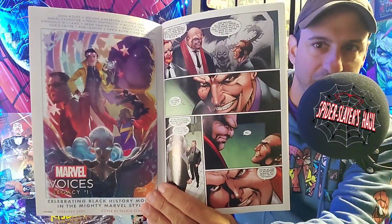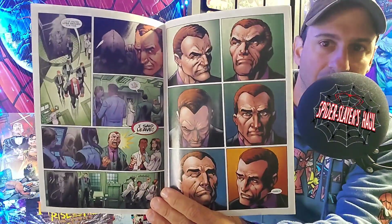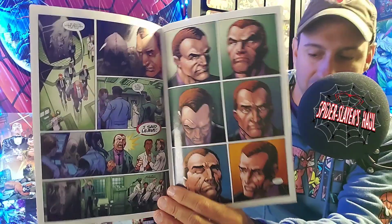Here is some of the interior art in case you guys have not picked up your Marvel books yet this week. And I want to know in the comments below, did you get your Marvel books? Didn't you? We have some Mark Bagley artwork in this. So really nice looking book. So that's the Amazing Spider-Man, that's issue 56. All right, next.